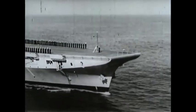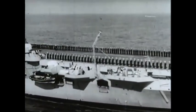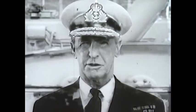Here, approaching Sydney's great harbour, are the ships which today stand guard over the 12,000 miles of an island continent's coastline. They are the ships of the Royal Australian Navy. In this programme of Anzac, you will see something of the Royal Australian Navy in action in World War II. And I believe you'll be very proud of what you see.